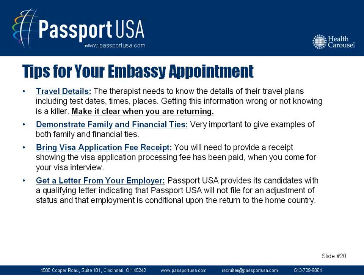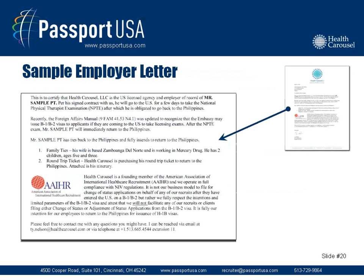And then the most important thing you want to bring, if you are part of our agency or another agency, is a letter from your employer. We supply a letter that says we're Health Carousel, we're providing a job for this candidate, but they need to come, take and pass NPTE. We will show any family ties that you have. We will show that we're affiliated with the AAIH, our association. So that letter is very important if you are affiliated with us.